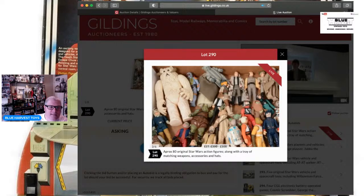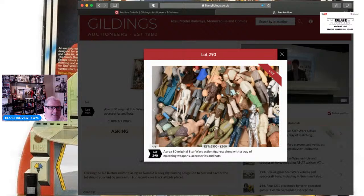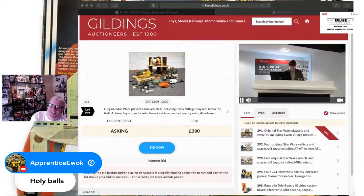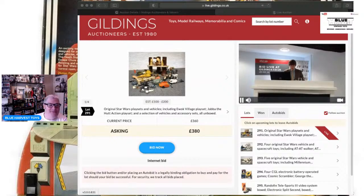4,200 is bid online at 4,200. Any further bids there? It's £4,200 on the sale room. All done. Final warning. 4,200. What? 4,200. What? What the flipping heck? One of more stars this time from the playset. Holy balls! Oh my god! Yeah, I know. What the?